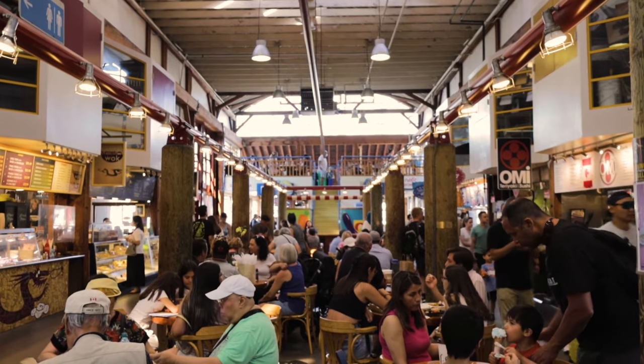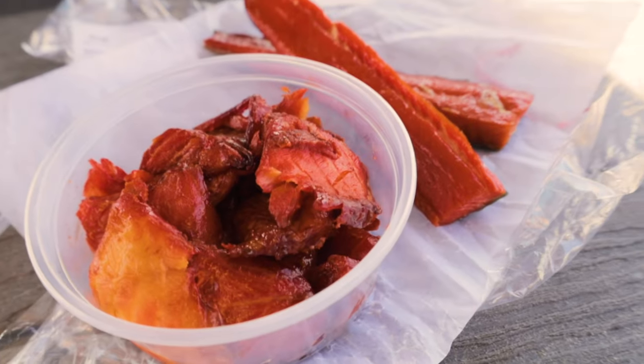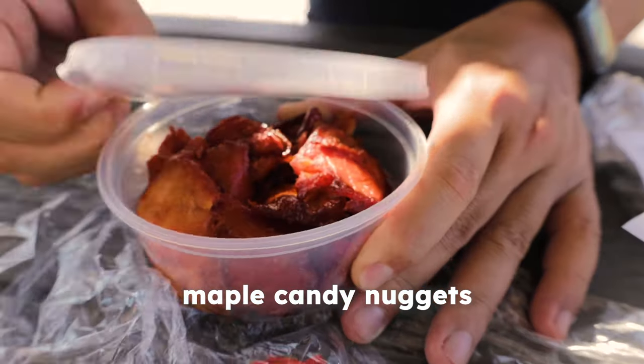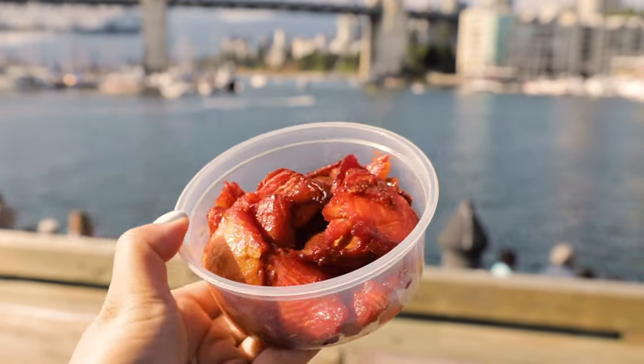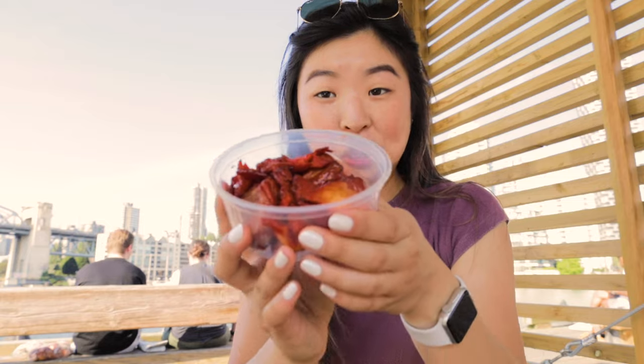Hey guys, we are here at Granville Market. It is poppin', there are tons of people, and we are here to try out Longliner Seafoods because we want a taste of their salmon. So we heard about their candied salmon and also their like smoked salmon sticks, so we are interested in trying them out, and I have the candied salmon right here. And basically I think it's maple glazed salmon, and I think you have to buy them in these containers, so they're like pre-packaged and everything. We're gonna go ahead and do a taste test.